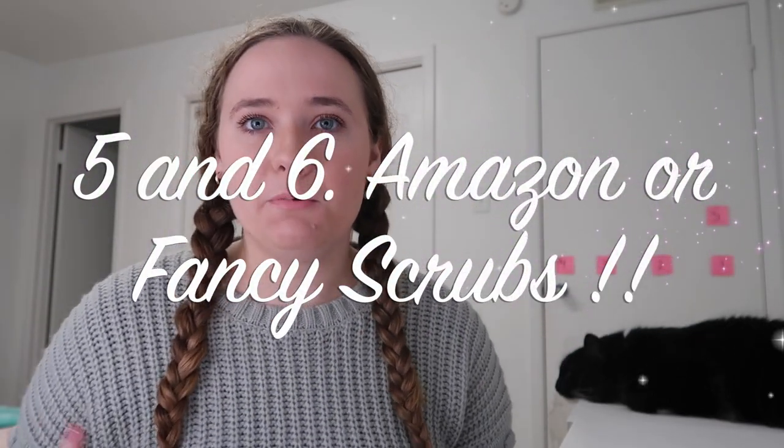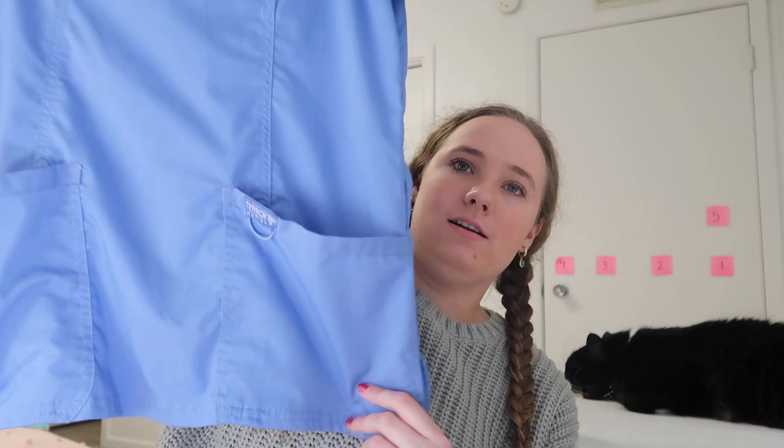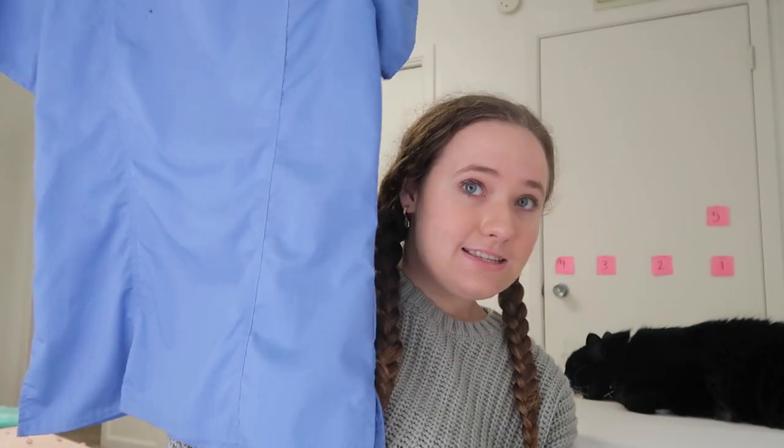So at my school, we can wear whatever scrubs we want to class and to labs, but we have to wear our uniform scrubs to clinical. So when they go to class, they'll have something fun to express themselves with. There are lots of scrub options like this one on Amazon. These are just some plain blue scrubs, and honestly, they are very good quality still. You can get like matching sets on there.